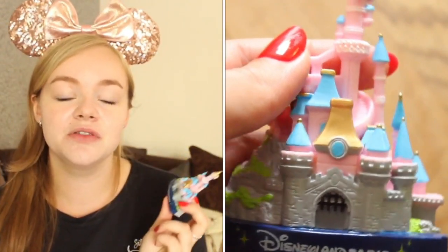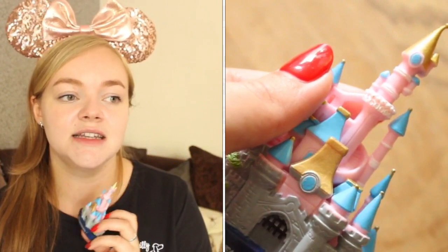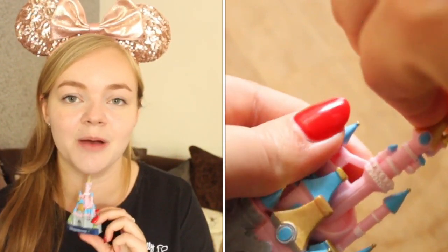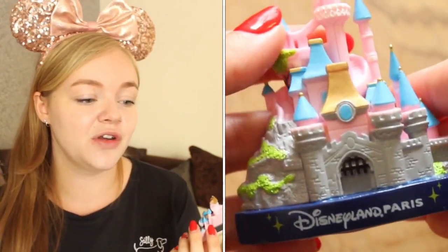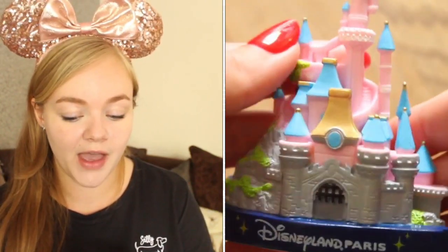I bought 2 of these Disneyland Paris Castle fridge magnets. It's just plastic, I'm pretty sure. There was a beautiful magnet that I really wanted to get, and I had seen it in somebody's video very recently, but I looked in so many shops and I just could not find it. So I don't know if they do it anymore or what, but I got this one instead, and I still think it's really pretty. Magnets I wasn't as impressed with.